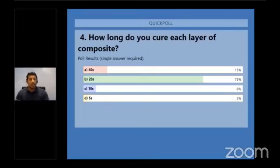Yeah, great. Okay, so majority of you guys, so 3/4 of you guys spend 20 seconds curing each layer. Okay, and some of you are still spending 40 seconds. I'm assuming those are the guys who are using the halogen lights, and some of you guys only need 10 seconds. Great, okay.